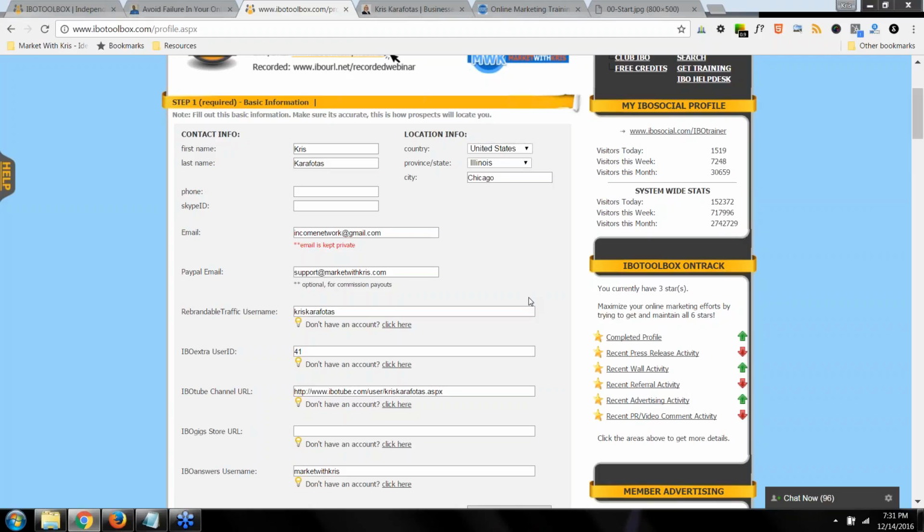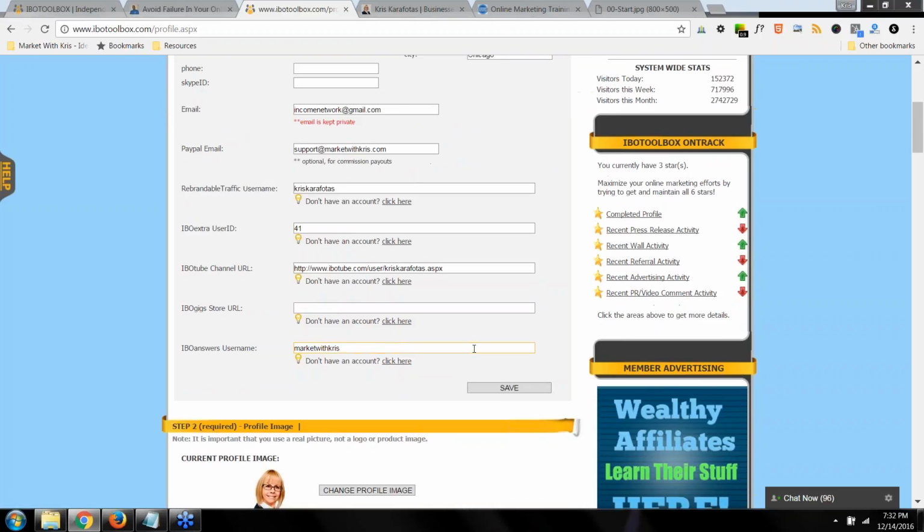Okay, so below that is spaces for your rebrandable traffic username, your IBO extra user ID number, your IBO tube channel URL, your IBO stores URL, and your IBO answers username. Okay, and you can get to each one by clicking the click here. To register for an account, your IBOtoolbox logins will not work. Once you're done, click on Save.